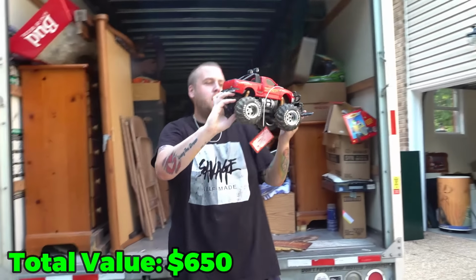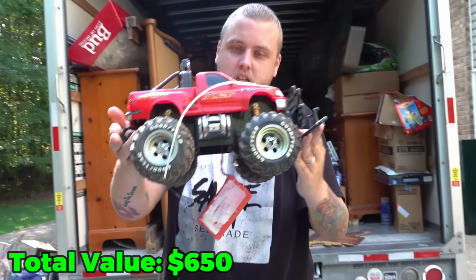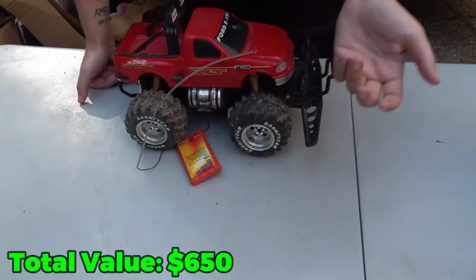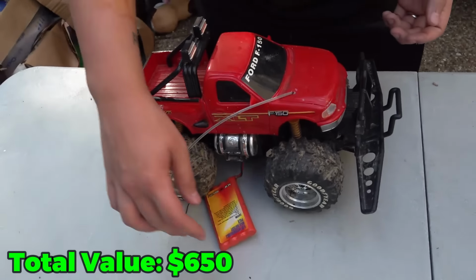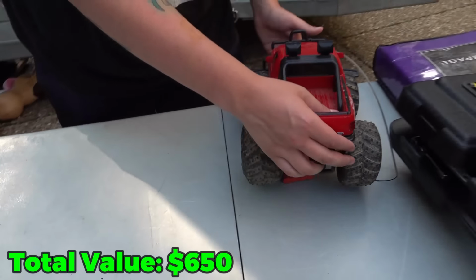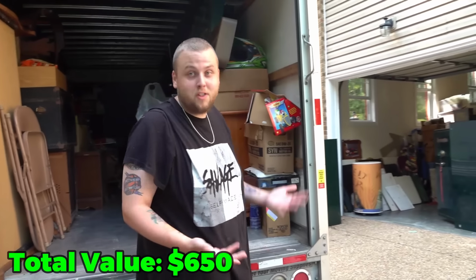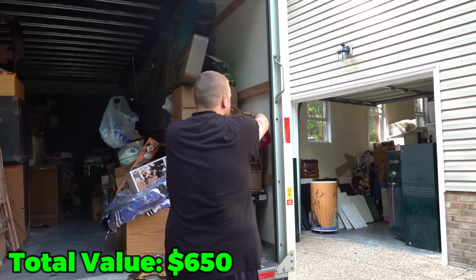Let's see here. Oh, this has got a battery hanging out of it right here. So some type of RC car, a Ford F-150 XLT off-road. Got the battery pack here. What makes certain ones expensive? Heck if I know. There's a whole cult following for RC vehicles. It's crazy. I've gone down that rabbit hole on YouTube sometimes just out of curiosity. There's ones worth thousands of dollars.